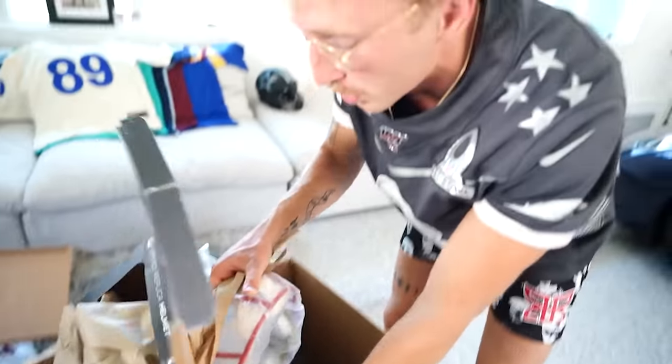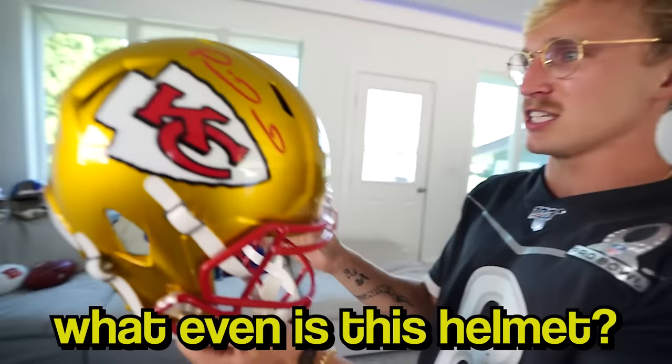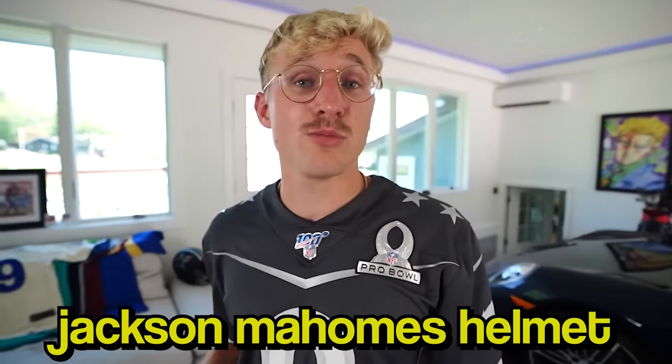Final helmet, boys. Oh, dude, are you kidding me? They literally only put the coolest stuff in here. Oh my god. What even is this helmet? Patty Mahomes, the red Sharpie on the gold Kansas City helmet, bro. Bruh. Yeah, Pristine Auction, we're returning this. We'd need a Jackson Mahomes signed helmet. Jackson Mahomes' brother, I guess that's pretty cool too.